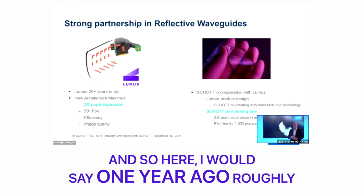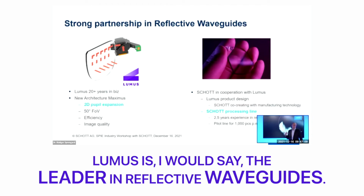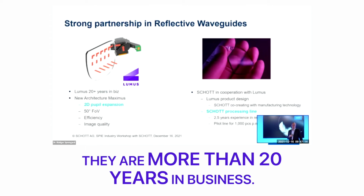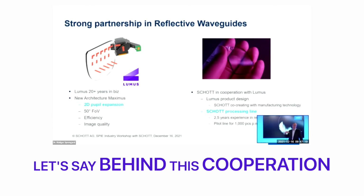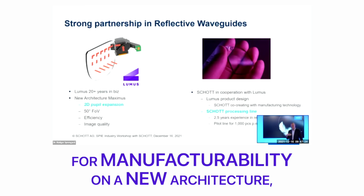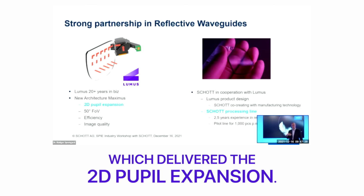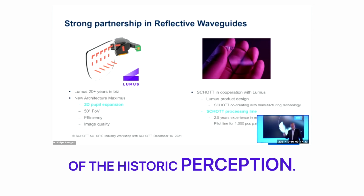And so, roughly one year ago, we went public with our cooperation with Lumus. Lumus is, I would say, the leader in reflective waveguides. They have been in business for more than 20 years. And one of the things behind this cooperation was that Lumus was working with SCHOTT, supporting manufacturability on a new architecture, which delivered the 2D pupil expansion. You recall that this was one of the buts of the historic perception.